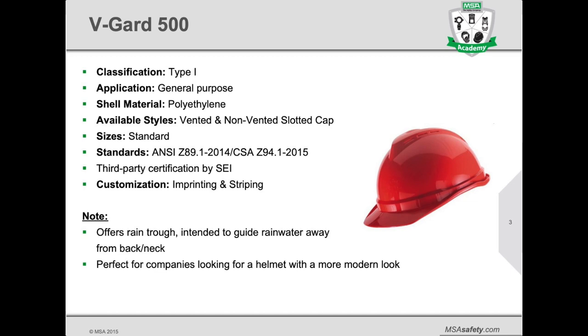Now, this comes in both a vented and a non-vented option. So if you have a site where some of your employees do require Class E certification, which would not allow for venting, you can utilize this helmet and maintain the same look across your site by having some vented and some not. Having that vented opens up the shell a little bit and allows for airflow to reduce that heat stress, helps a little bit with hygiene and making the user a little more comfortable. It also has a rain trough that's built around it, so it helps to direct any rain or moisture coming down from above to the front of the helmet, so you don't have it pouring down the back of your neck.